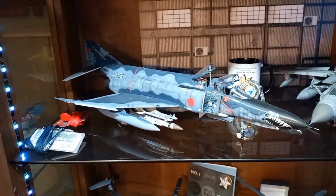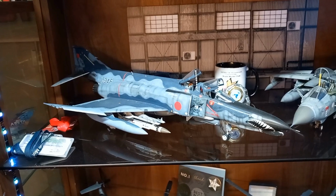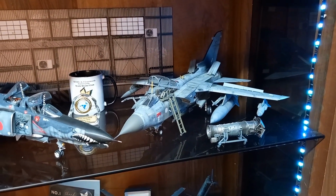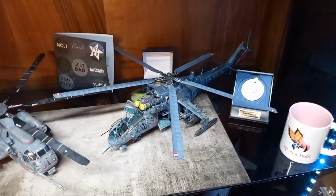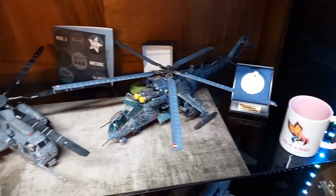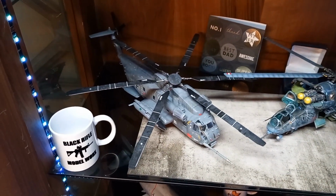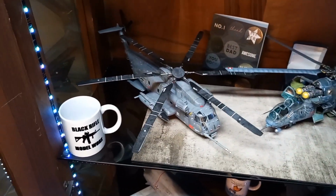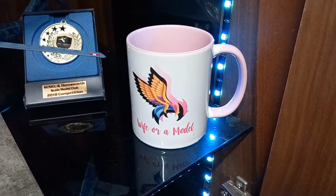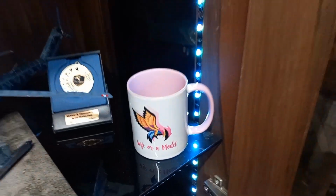Kai Phantom 1 in 32. Italeri, me baby. Absolute diamond piece there that I've just finished off. That's the Trumpeter Hind. And then we've got the CH53 at the side of that, with my Black Rifle Model Works cup. And if you look here, I've got the ladies cup from Club.